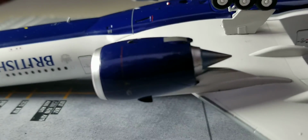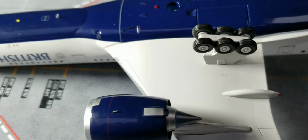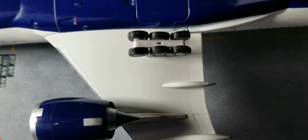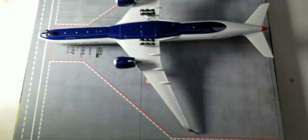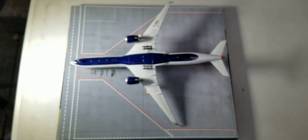Perfect. See the engines there, as well as the wings underneath on this side of the aircraft. Features include flaps, slats, ailerons, spoilers, what have you, the fuel dump valve, as well as the blended winglet featuring the Union Jack logo on this side of the aircraft as well.